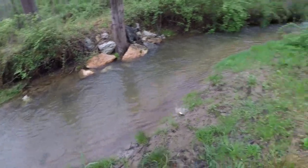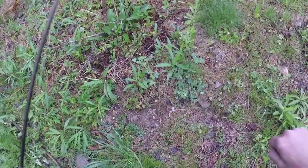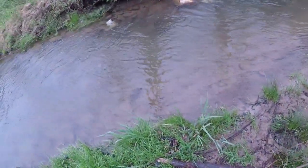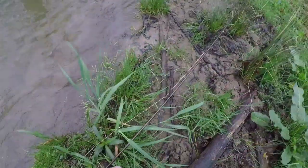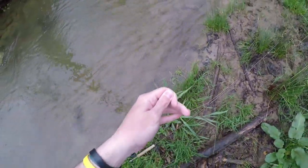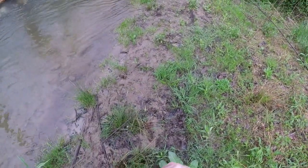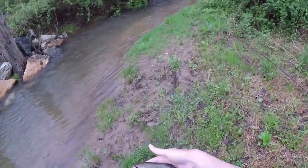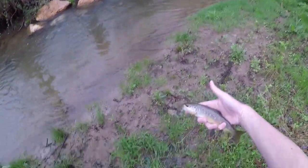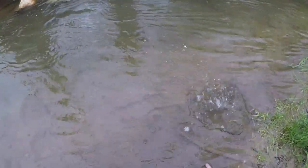Don't have my net on me, but we've got a wild brown trout pulled out of this nice little Class A stream. Beautiful fish. I'm gonna wet my hands though. Should have brought my net down. Wasn't very smart. That is a nice fish out of this tiny little stream. So probably 8 or 9 inches, solid fish. Came out from underneath of this rock, and there he goes.